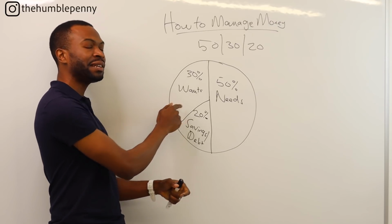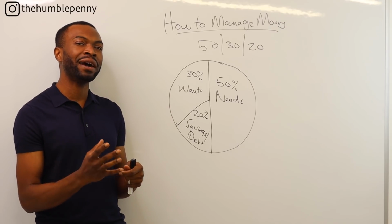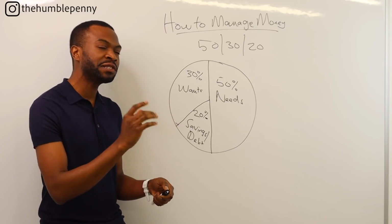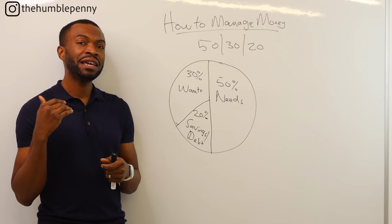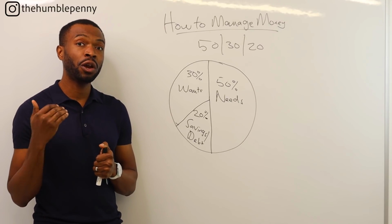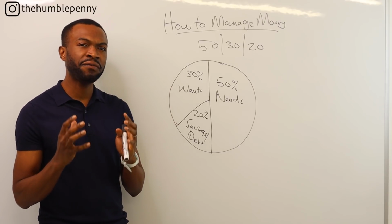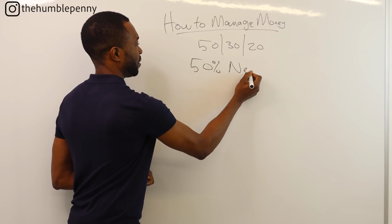In fact, I see this category of your wants as your opportunity section of the pie. It's where you want to really focus on in making sure that over time you are in effect increasing your savings rate in order to be able to achieve your goals a lot quicker. All right, let's dive in and look at these categories and what their definitions are exactly. 50% needs.